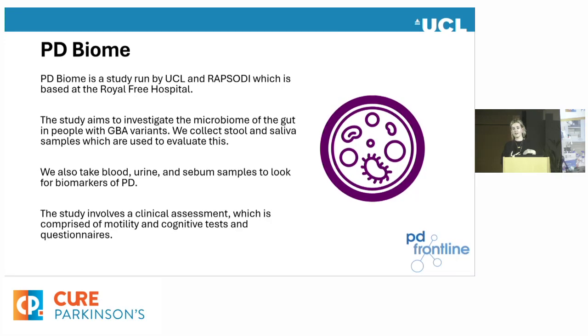So if you need to travel far, we can organise a hotel or transport for you so that you can take part in this. This is usually recruited for by us, so we kind of screen people and get in contact with them first. But if you think that this might be something that you're interested in, you're more than welcome to contact us about it.